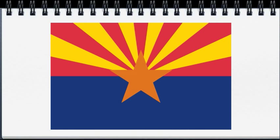This state flag is unusual in that the bottom half, the ground zone, is very plain, and the top half, the air zone, is more designed and catches your eye. Since it's the air zone that catches your eye, just remember it belongs to Arizona.